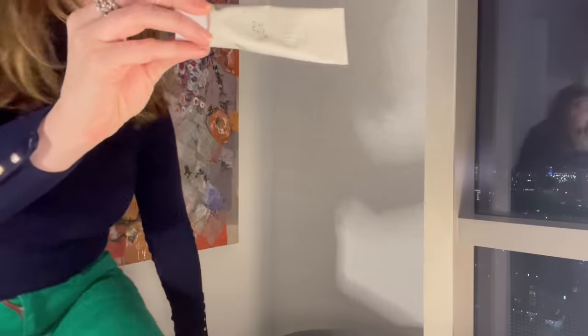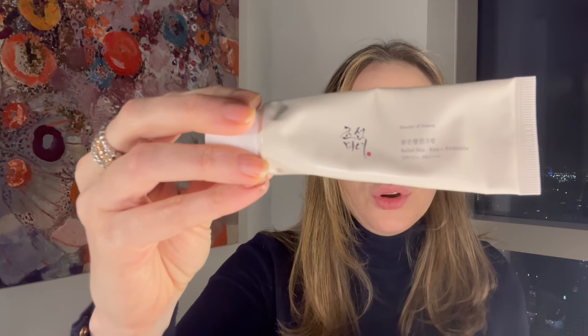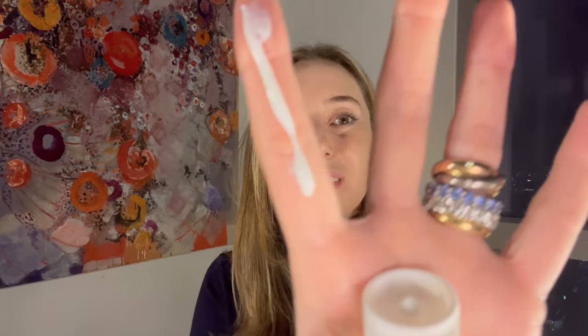I was recently introduced to this Korean sunscreen, which I am obsessed with, called The Beauty of Joseon. It is a rice and probiotic sunscreen, and it is SPF 50, and it goes on seamlessly, and I have yet to date to experience any sort of irritation on it. I think in the US you can get it from a website called Stylevana.